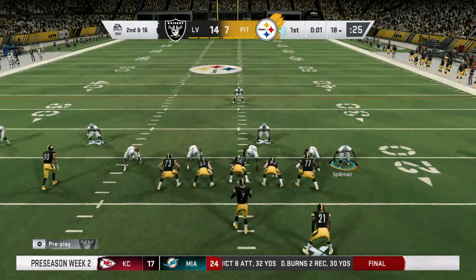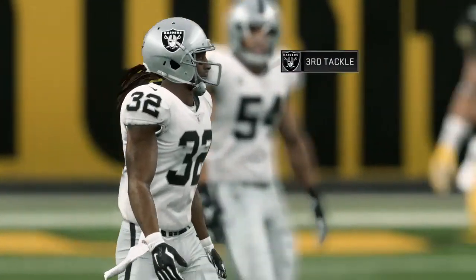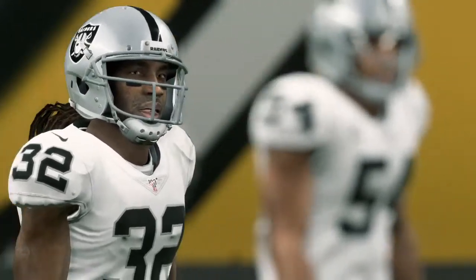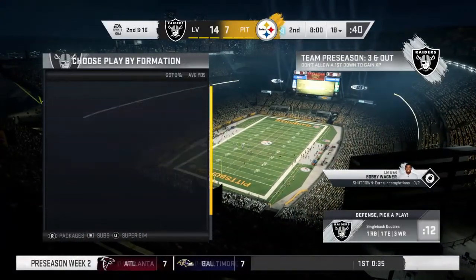And this should be the final play before the quarter ends. Right, 54. Here we go, here we go. Watch twitch, watch twitch. Raiders 14, Steelers 7. Through one quarter, 14-7 our score. Second quarter action from Pittsburgh.